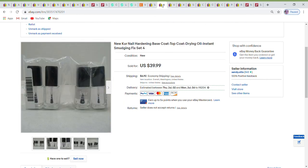Next up are these Kerr nail base coat, top coat, drying, and smudging for nail care. And these sold for $39.99. And the one thing, and I think these are the same as the nail polish, you cannot ship them first class because that could be airmail. They can't be sent priority mail because that is airmail. So they have to be sent parcel post.